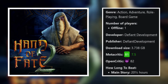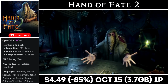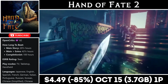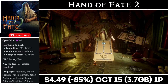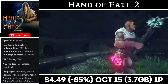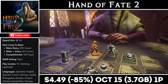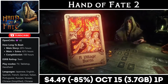Hand of Fate 2 is a single-player deck-building dungeon crawler set in a dark fantasy world. We're up against the dealer, and he doesn't always play by the rules. Now, it offers the player a ton of content, and the main campaign could easily take more than 20 hours to complete, and of course there's a good bit of replay value as well. Plus, this time around they've improved the combat and controls a bit, and added in all new cards to help fill out your deck. It's not an easy game by any means, but if you're up for the challenge, you can pick it up right now on sale for just $4.49, marked down 85% to a brand new low, and the deal ends on the 15th. You'll need about 3.7 gigs for the install.